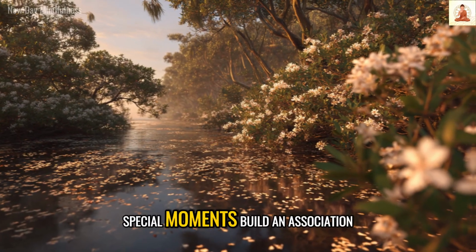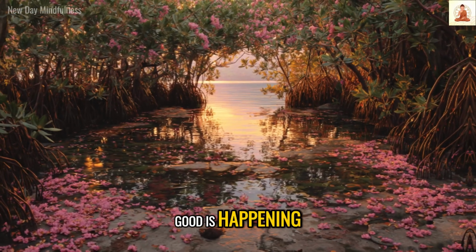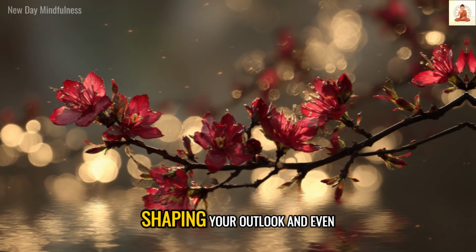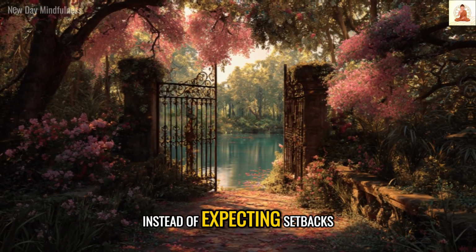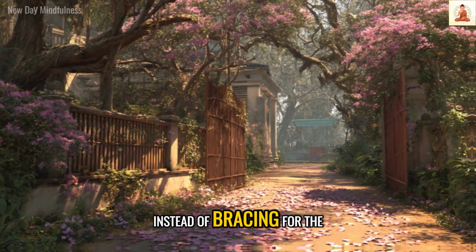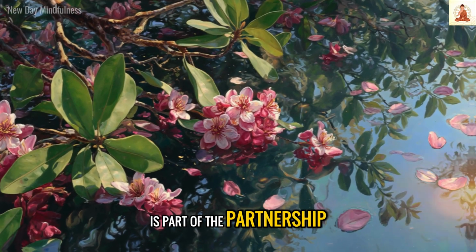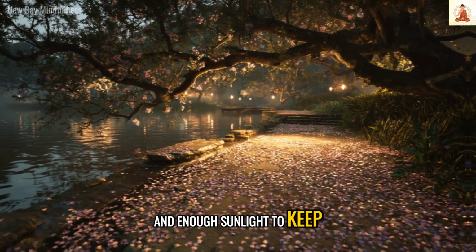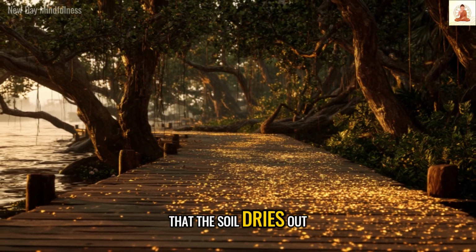Those rare, special moments build an association in your mind. When this tree blooms, something good is happening. Over time, that association becomes self-reinforcing, shaping your outlook and even your decisions. You begin to look for good news instead of expecting setbacks. You plan for positive outcomes instead of bracing for the worst. Caring for a freshwater mangrove is part of the partnership. It thrives best when it has room to stretch its roots and enough sunlight to keep its leaves healthy, but not so much direct exposure that the soil dries out completely.